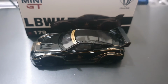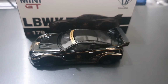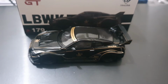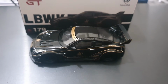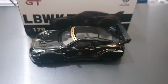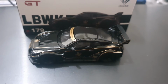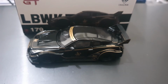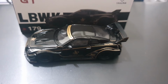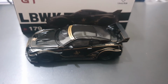Before I proceed any further, I'd like to clarify that I do not endorse tobacco or tobacco-related products, and this video is not intended as such an endorsement. I am simply curious about this car's design. Why? Because to the best of my knowledge, for going on almost 20 years, tobacco advertising has been banned on race cars. Now, this is not a race car, which is probably why it somehow circumvented that ban.